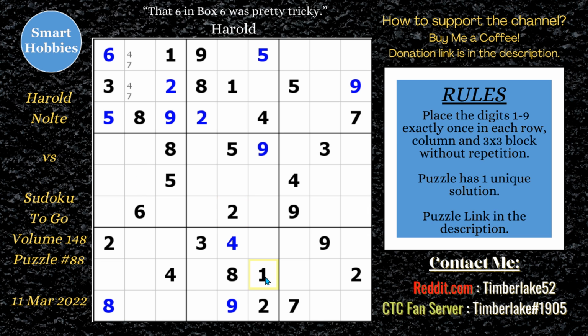thing you need to look at is right here. You see this 1 coming across row 8? And this 1 coming down column 3? It makes a pointing pair of 1s right there. I'm going to mark them to kind of show you what I'm talking about. Pointing pair of 1s. Now you have this naked pair, 4, 7, pointing pair of 1s, puts a lot of pressure right here at this cell.